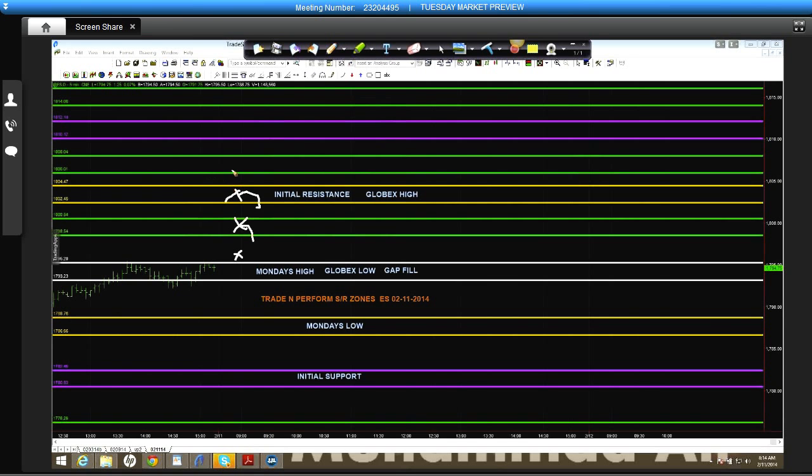If we bust through this zone, I would imagine that shorts are going to get a little panicked, and I'm more likely to skip this 1806, 1808 and push for this 1810, 1812. I will take this zone.